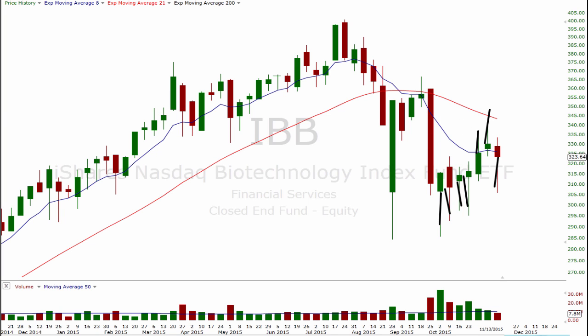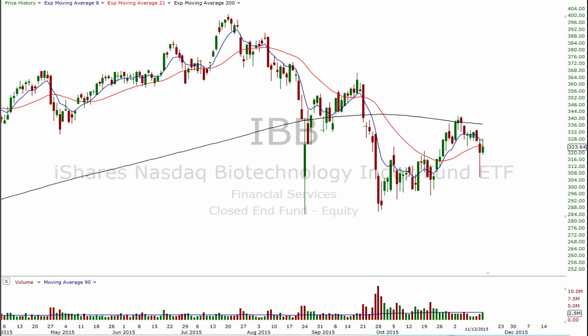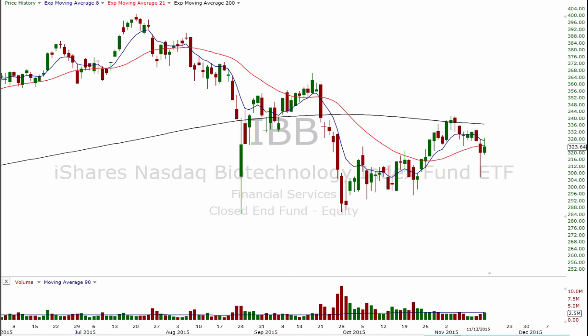And as I show you the daily, it'll give you a little more sense of that short-term back and forth price action. You can see it pretty clearly here, right? It doesn't look like much, but it's constantly back and forth. Up and down, up and down, up and down. And that's usually not a sign of a healthy market when you have lots of volatility.